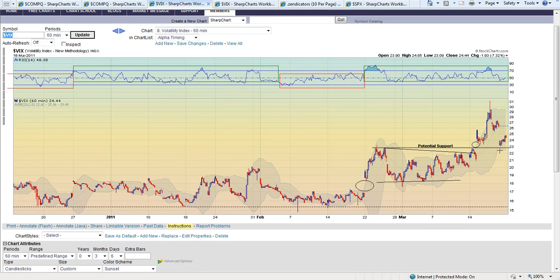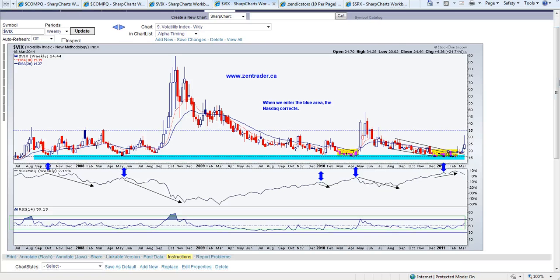The VIX here on the 60-minute chart, this is textbook bullish behavior. It's finding support here. It's trending between the 40 and the 80 line. Textbook, again, bullish behavior, which is what you want to see. You want to see that VIX confirming what the NASDAQ is doing.